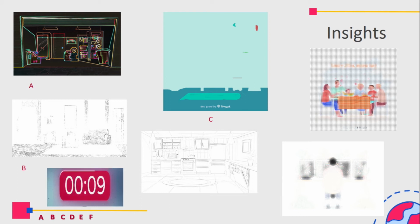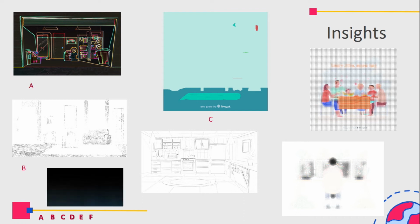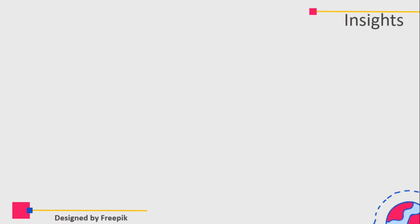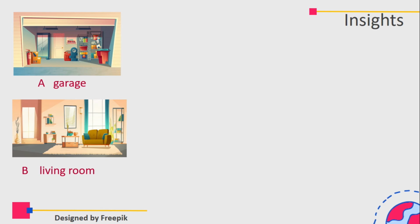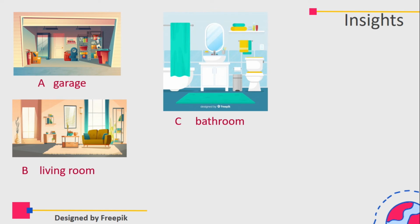Okay, 10, 9, 8, 7, 6, 5, 4, three, two, one, and we're going to show you the answers. A is, of course, the garage where we park our car. B is the living room. Wow, these pictures look so much better now. C is the bathroom.